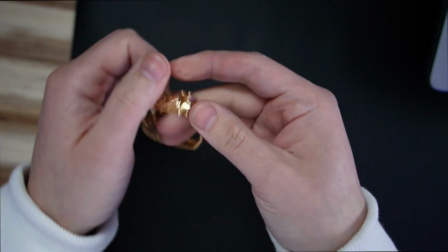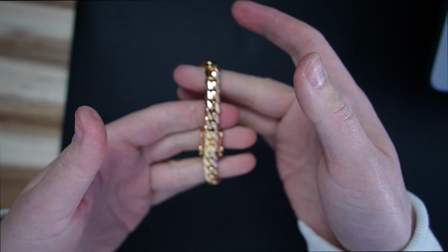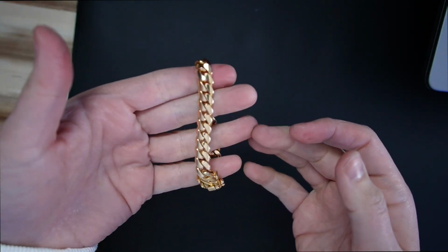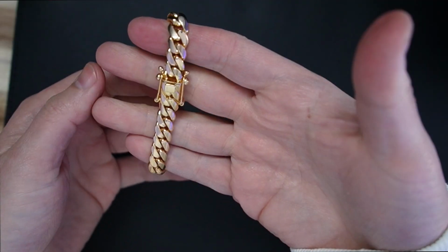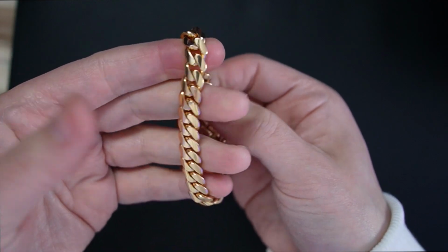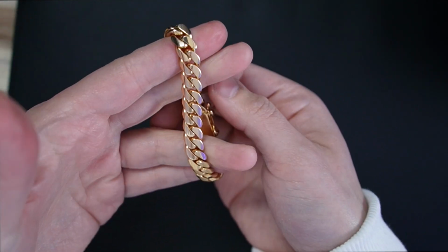But other than that, a very nice constructed link. Again, for me, Rey'S still makes a very nice link comparative to a lot of the chain makers out there. If you want that old school bubblier style 80s, 90s Miami look, Rey'S absolutely pulls it off without a hitch. It's a beautifully filed link. It's just well executed. Now we're moving on to the infamous Grimal.